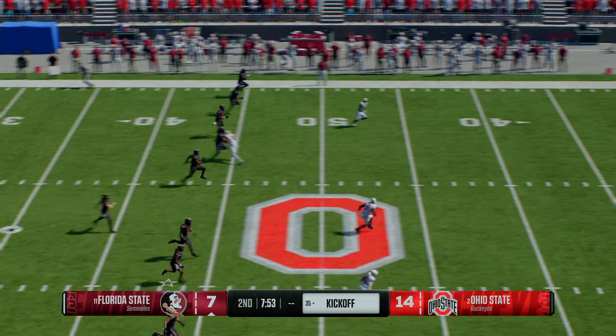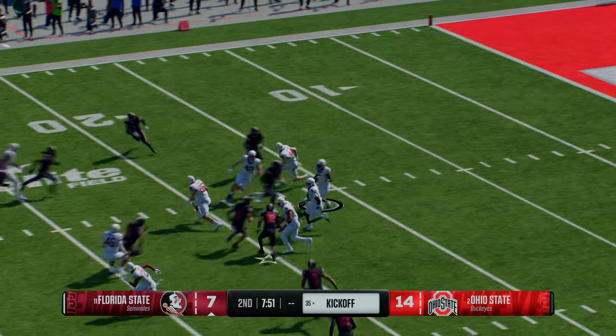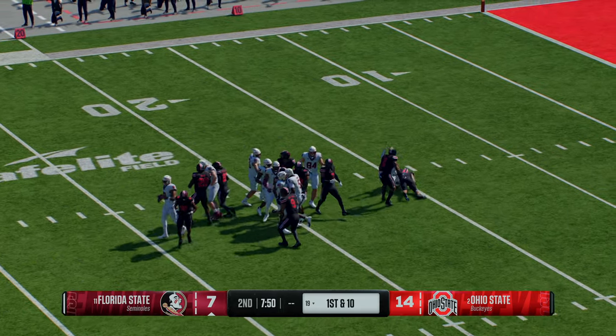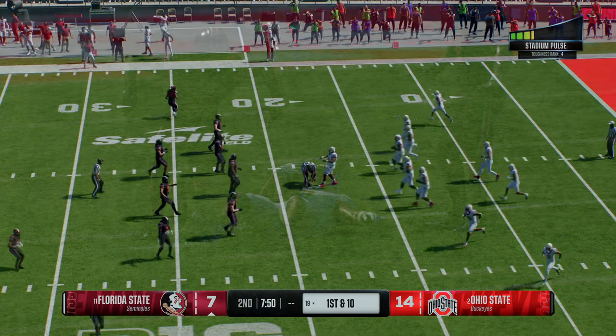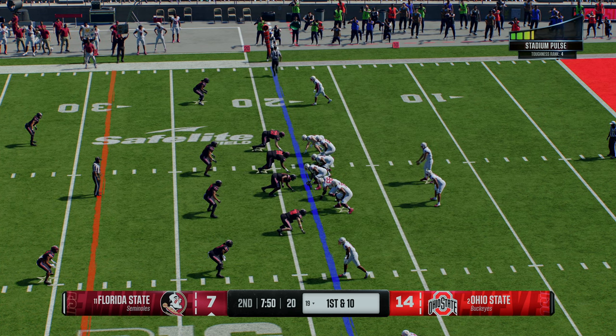About to kick it off after punching it in for the touchdown. He'll bring it back from inside his five. Really disciplined job by the coverage unit to get down there and make the stop at the 19. The Seminoles have it back.